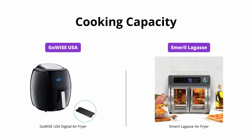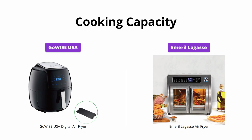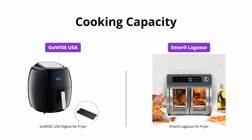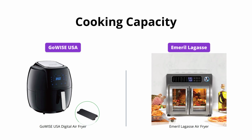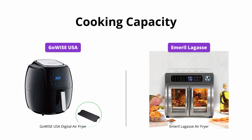The Emeril Lagasse has a larger 26-quart capacity, making it perfect for cooking larger meals for your family. The GoWISE has a smaller capacity, but it does come with a basket divider that allows you to cook 2 different meals at once. Winner, Emeril Lagasse.